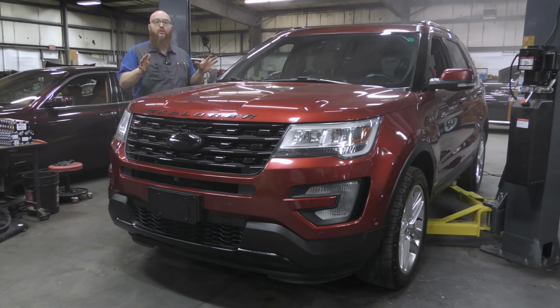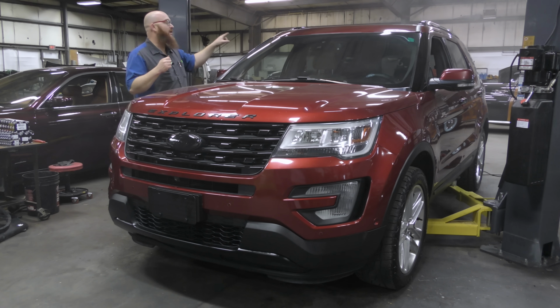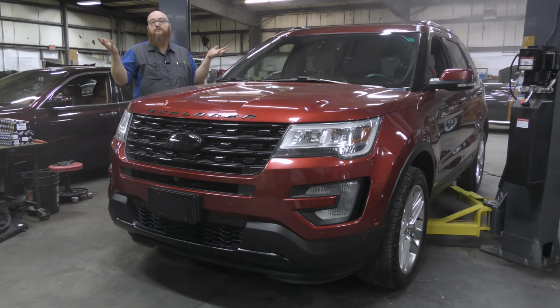But now the customer has the answer that they were so eagerly seeking. It's the tailgate is bent. That's it. The exhaust is fine, the motor mounts are fine, the transmission mounts are fine. Just the tailgate needs to be fixed.